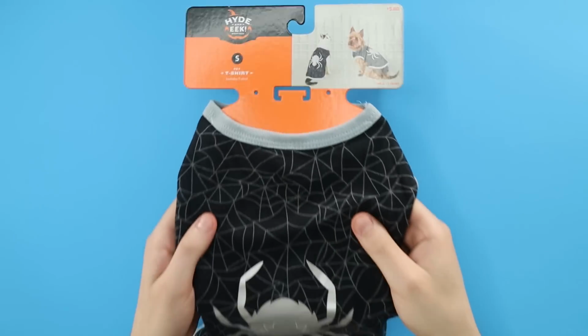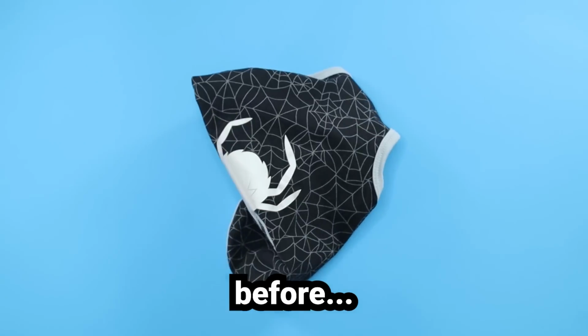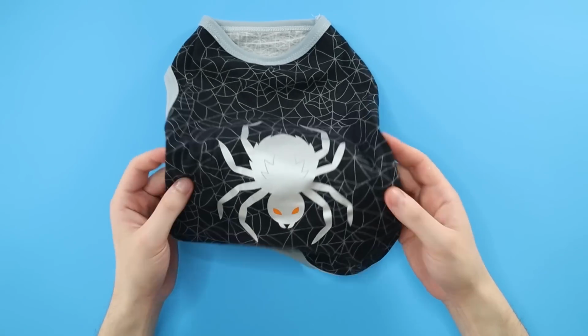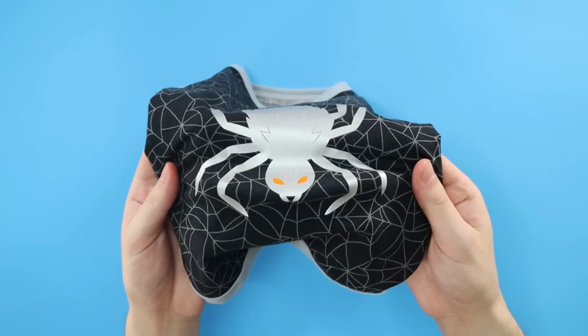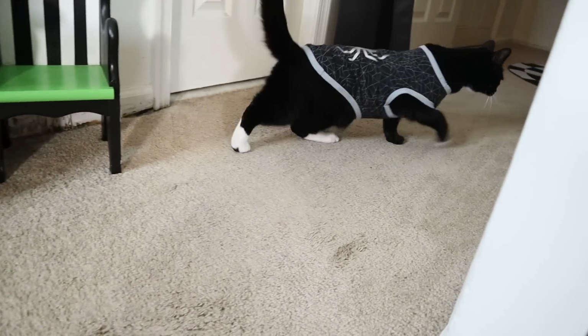Moving on. I also picked up a costume for my cats because, you see, I've never actually made clothes before. Not for myself, and definitely not for my cats. I'm gonna be using this kind of as a guide, especially because cats have a slightly different anatomy than humans.